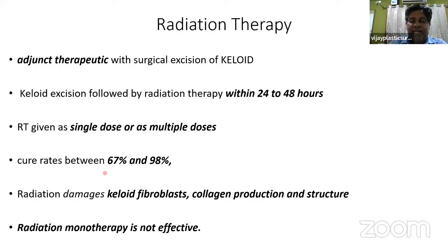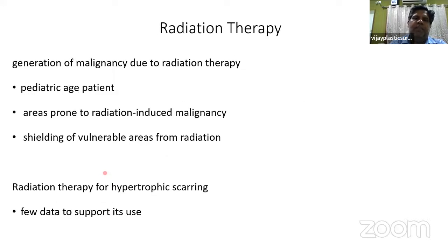Radiation therapy is again an adjuvant therapy to the surgical excision of the keloid. Keloid excision is followed by radiation therapy within 24 to 48 hours. Radiotherapy is given as a single or as a multiple dose therapy. The cure rates are 65% to 100%. Radiation mainly damages the keloid fibroblasts, collagen production, and the structure. Radiation monotherapy is usually not effective. Excision followed by radiotherapy is the best method.